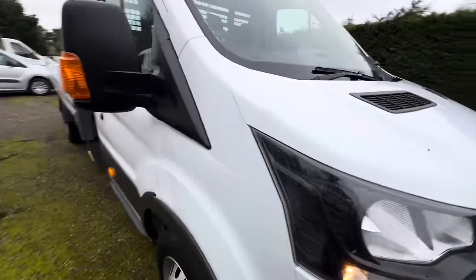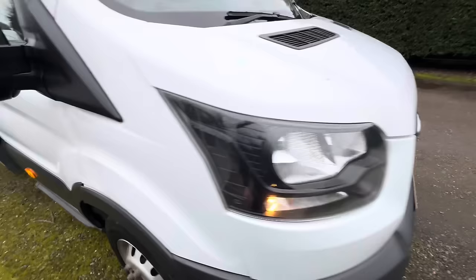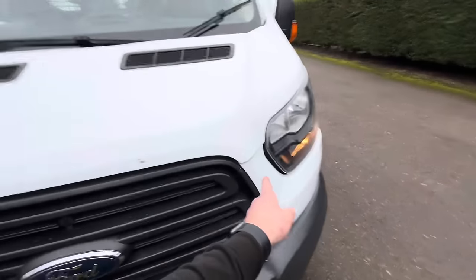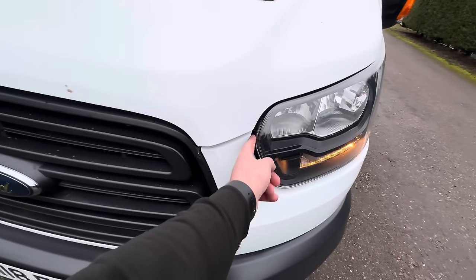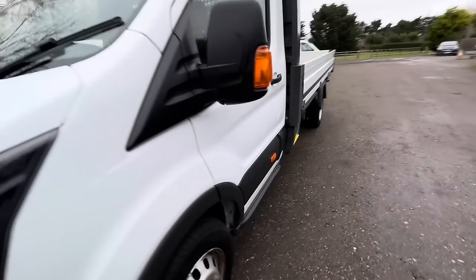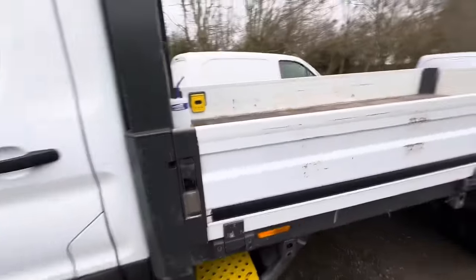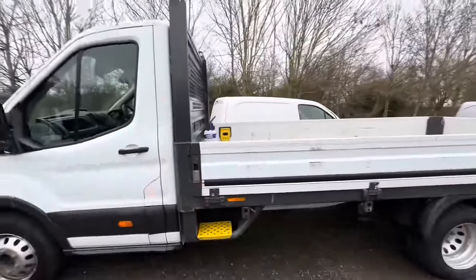And the only thing wrong with it is that edge of that door, the wing, the grill is a little bit pushed back there. And you can see there's a bit of a gap in that headlight. So that's going to want a little bit of attention bringing out. And this handle's broken on the bed. But the only reason, oh, and I've just put some AdBlue in it.